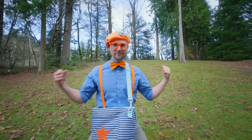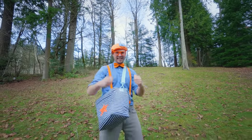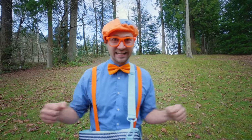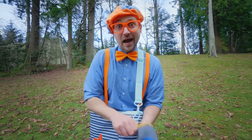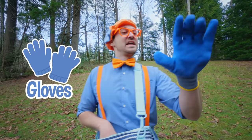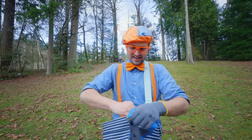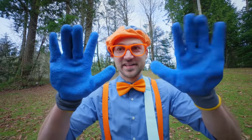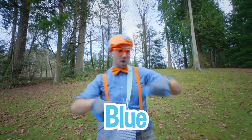Woo-hoo! The Blippi Cleanup Crew is here to party! I'm so excited to make sure this place is nice, clean, and tidy. It's really good for our planet to make sure that it's clean and tidy. All right, first thing we need is our cleanup gloves. And there is the first glove. And here is our second glove. Hey, what color are these? Yeah, the color blue. Woo!